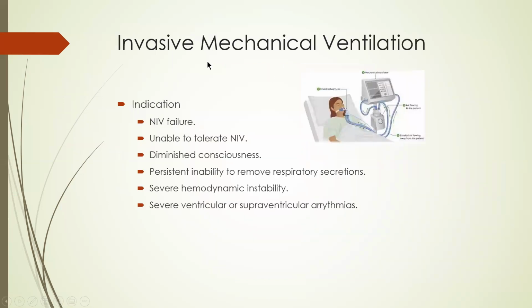Invasive mechanical ventilation. Indications are NIV failure, unable to tolerate NIV, diminished consciousness, persistent inability to remove respiratory secretions, severe hemodynamic instability, severe ventricular or supraventricular arrhythmias.